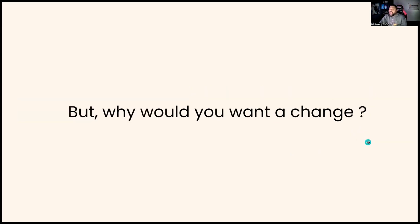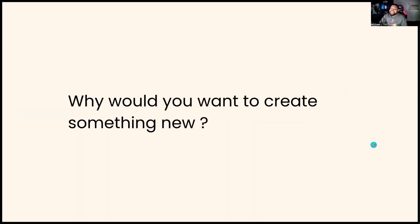But why would you want a change? What would even trigger a change in the first place? How would an organization want to change anything? You know what they say in football? I mean, if the strategy is working, why change the formation? If it's working, why change? But you see, something will force us to want to create a change.